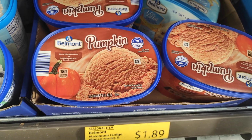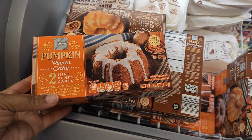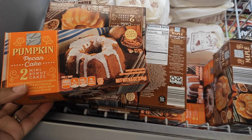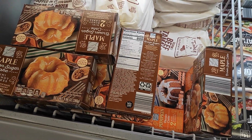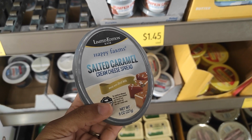and some pumpkin flavored ice cream, as well as the pumpkin pecan bundt cakes, which also came in maple as well, and the pumpkin spiced cream cheese, which also came in salted caramel.